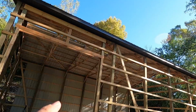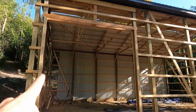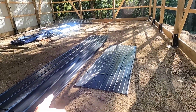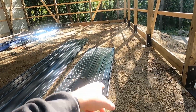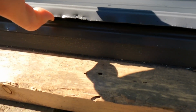Look at that. We have all the roof steel on, so that was 34 panels. Got that far on the back side, which is, I believe, 15 panels. We have a cover, another panel. So we got 16, 17, 18, 4 there, 22. So we are 56 panels into the steel.